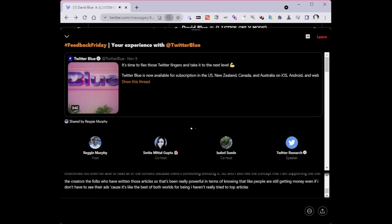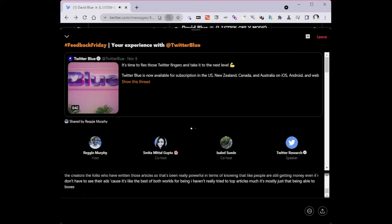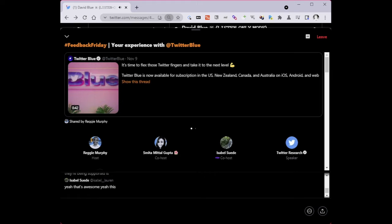I haven't really tried the top articles much. It's mostly being able to, Vox is a site I read very often, and Vox and The Verge, just being able to not see their ads but still know that they're being supported is really powerful for me. Yeah, that's awesome. The supporting journalism aspect of it is amazing.